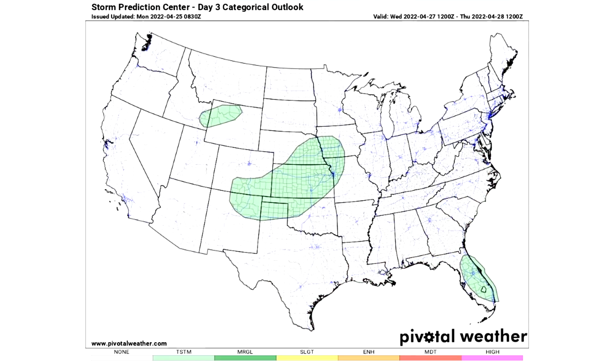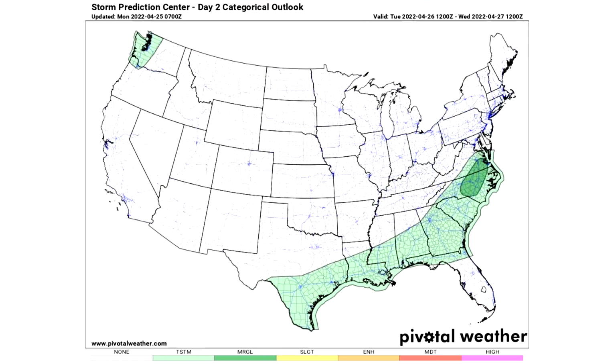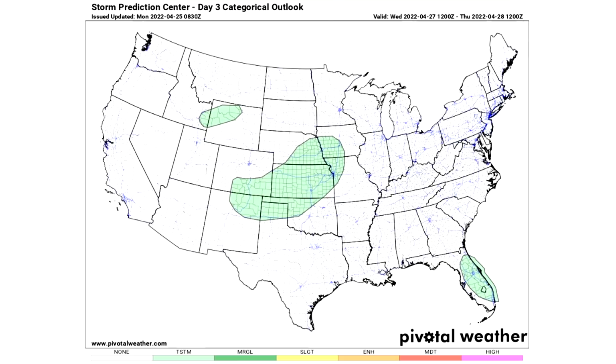Also, day 3, we have 3 general thunderstorm risks there. One for Idaho and Wyoming, and then one for the Central Plains, and then one for Florida. Again, it's where general thunderstorms are expected. That's going to be for Wednesday, April 27th. Let me just break this back down. This is Monday today. This is Tuesday, April 26th, and then this is Wednesday, April 27th.